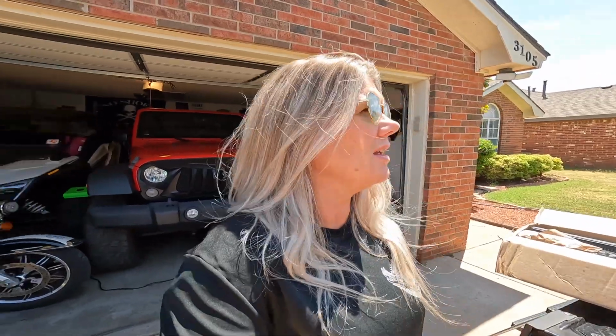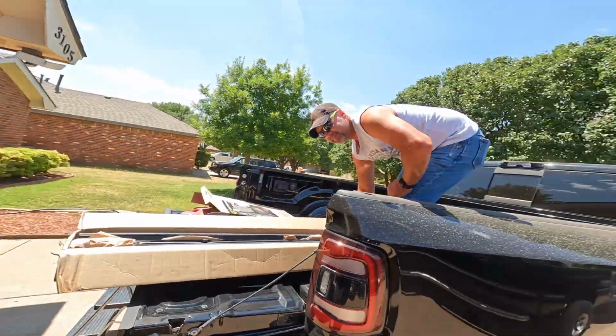Hey y'all, so it's another balmy triple digit day. Right at 100 degrees. Actually a little cooler than it's been the rest of this week, but we are preparing for a trip to Red River, New Mexico. We are going to haul the Razor up there and ride some trails.